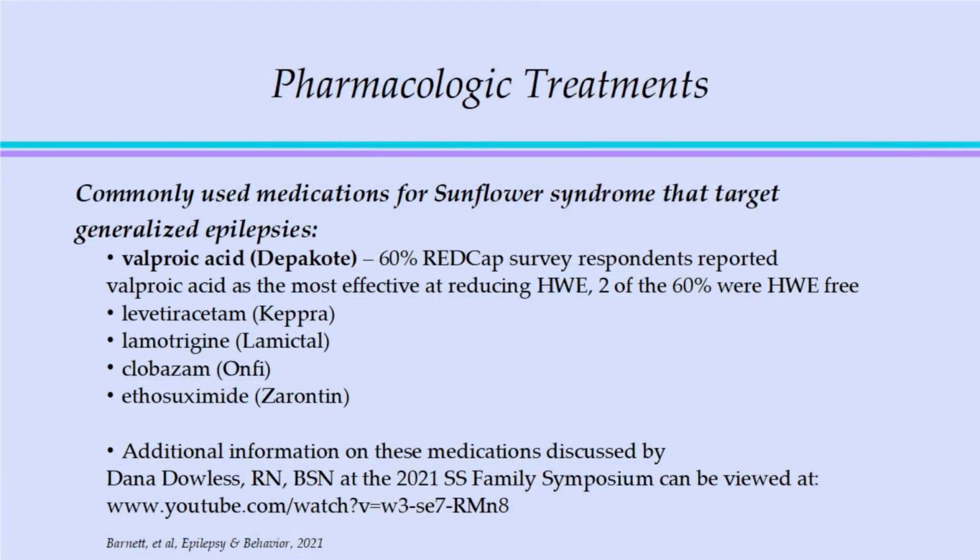So the commonly used medications are the ones that we have heard are most effective, and I think in our clinical practice we have recognized that as well. The REDCap survey pointed out that 60% of patients were taking Depakote, and that seemed to be the most effective at preventing the hand-waving episodes. During that survey, it was recognized that 60% became seizure-free with Depakote.